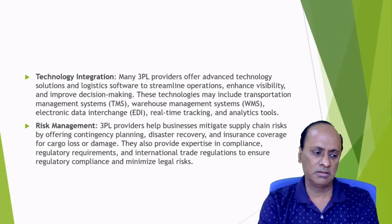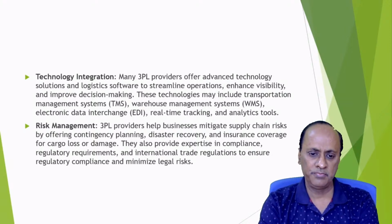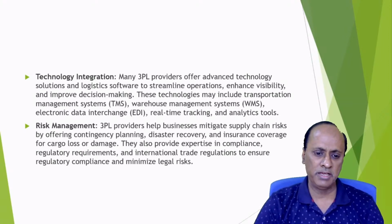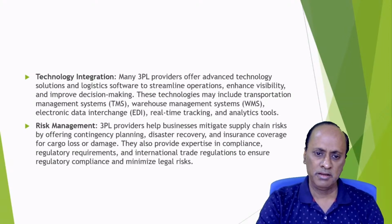Then there is risk management. 3PL providers help businesses to mitigate supply chain risk by offering contingency planning, disaster recovery, and insurance coverage for cargo loss or damage. They also provide expertise in compliance, regulatory requirements, and international trade regulations to ensure regulatory compliance and minimize legal risk.